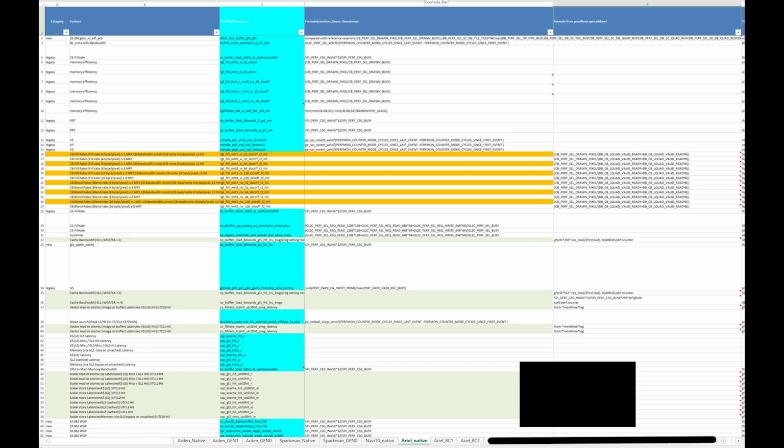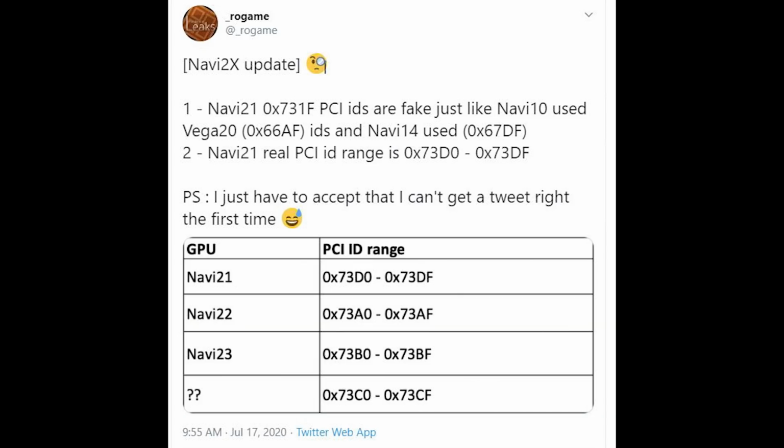There were also a variety of different PCI IDs and things which were discovered by folks such as Komachi and Rogame, both of whom are on Twitter, and are really brilliant at finding things that companies would rather you not know about. Given the early nature of the hardware and also the fact that PCI IDs and device IDs are routinely hidden, this is, by the way, becoming an increasingly big problem, which Rogame has definitely been having issues with, the PCI IDs of RDNA 2, in other words Navi 2X.